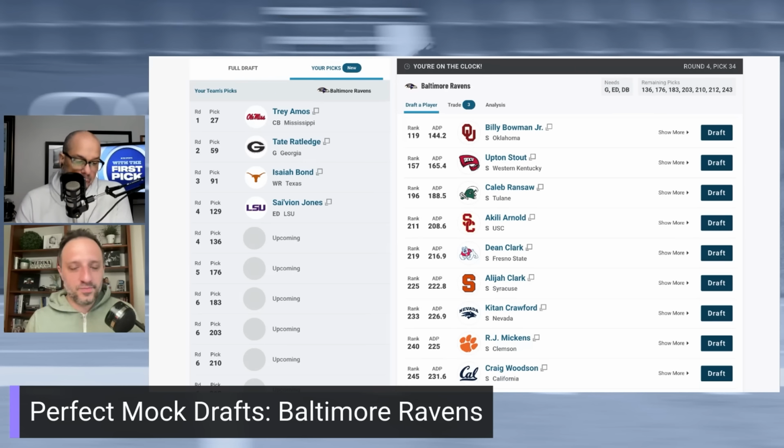So maybe just based on the PFF ADP, this would be early. But if I'm Eric DeCosta, I would lean Caleb Ransaw because he can play corner, and I think he gives you more tackling reliability than Billy Bowman. So this is the bottom of the 4th. This is a comp pick. I had Caleb graded as bottom of the 4th.